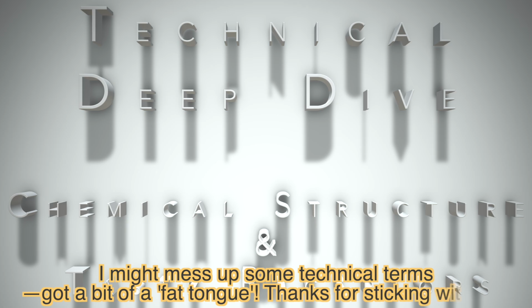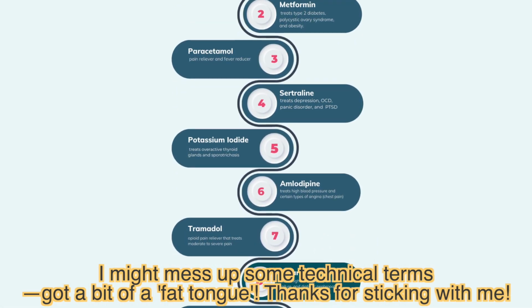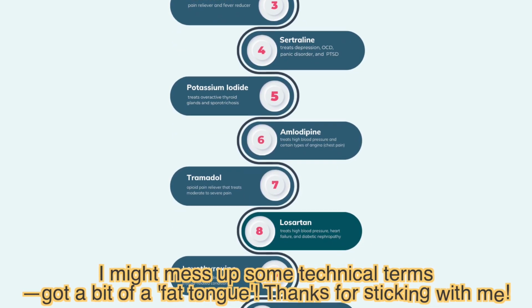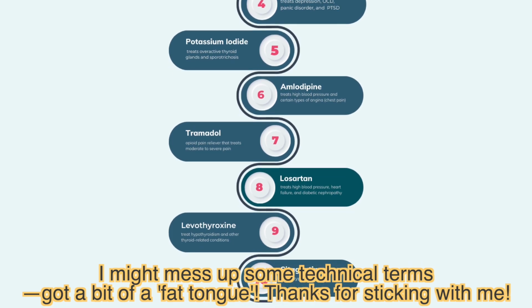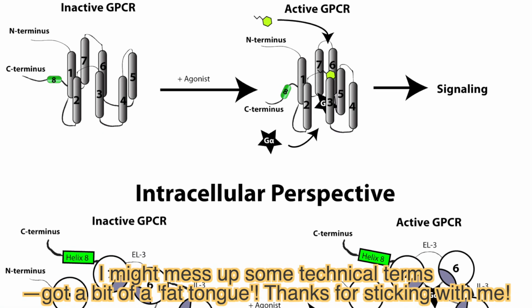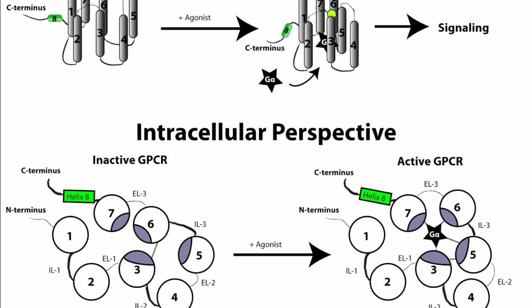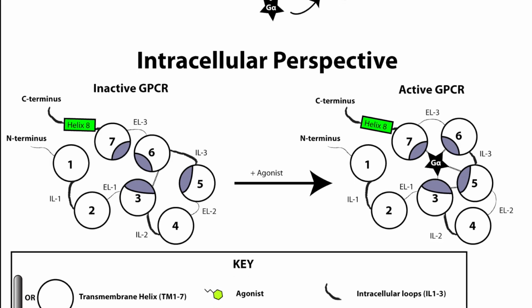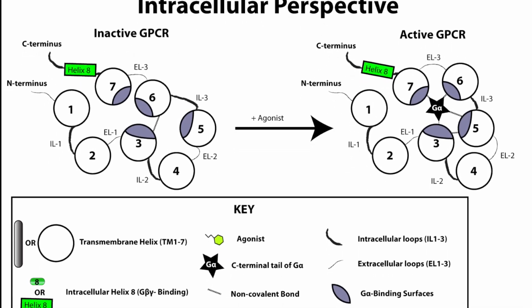The bitterness of medications comes down to their chemical makeup. Many active pharmaceutical ingredients, APIs, contain nitrogen atoms and other functional groups like phenolic or amine groups. These interact with bitter taste receptors on the tongue, particularly the T2R family of G protein coupled receptors, which are highly sensitive to these bitter compounds.